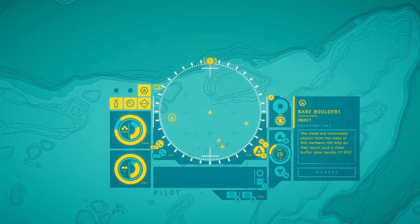Bare boulders. The stalks are noticeably absent from the sides of this northern rift. Why do they leave such a clear buffer zone beside it?